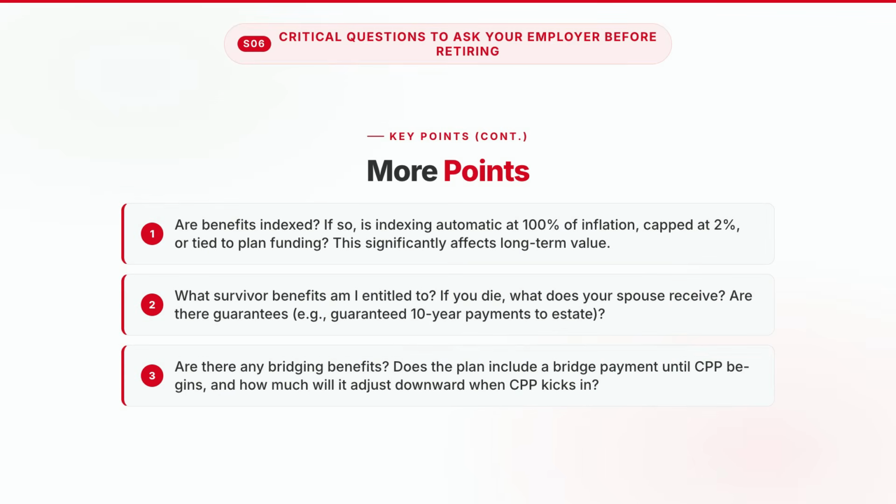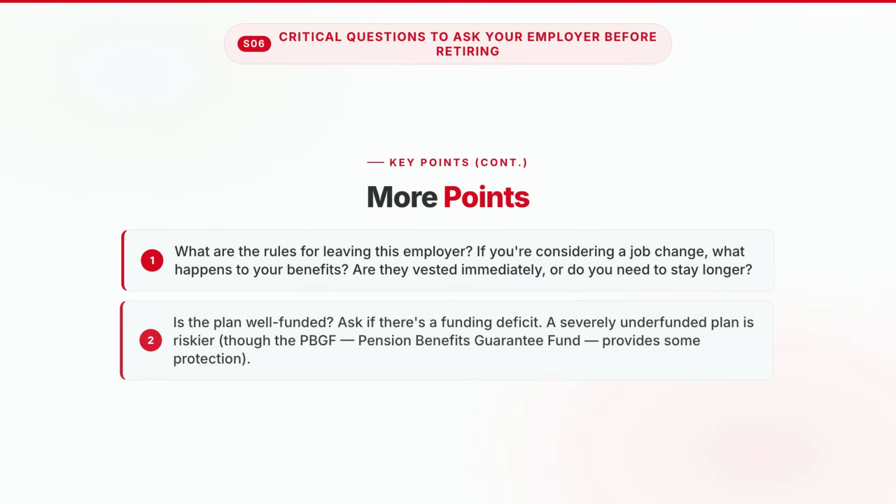Continuing, are benefits indexed? What survivor benefits am I entitled to? Are there any bridging benefits? Continuing, what are the rules for leaving this employer? Is the plan well funded? Ask if there's a funding deficit. A severely underfunded plan is riskier, though the PBGF, Pension Benefits Guarantee Fund, provides some protection.